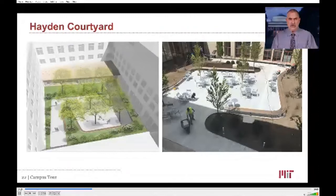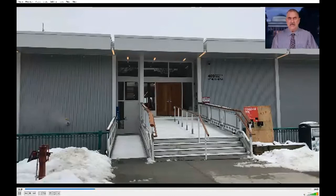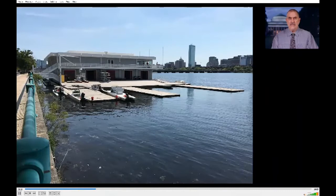Moving down Memorial Drive, we are just completing a renewal of the boathouse. This is the one with oars and not sails. The interior is new, with workout rooms and locker rooms, improved boat storage. Access into the building has been improved from the ramp from the sidewalk on Memorial Drive. We have improved the support systems for a building on the water, as well as the floating docks.